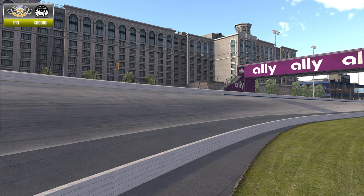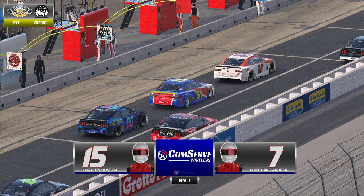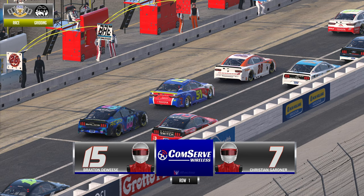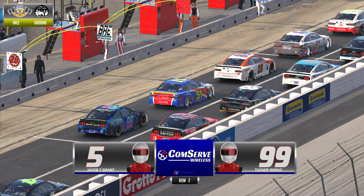It'll be time now to introduce the starting lineup presented by ComServe Wireless as the field begins to grid here for round number 5 of the SNB Cup Series presented by Appalachian Holler Hunters and the Mountaineer Outfitters 150. On the pole, it's Braxton DeWeese in the number 15, to the outside Christian Gardner in the number 7, row 1. Row 2 will find Jacob Grant, Pillsbury, Thanksgiving around the corner, in the number 5, Tucker Wingo, the New Hampshire winner, in the 99. He'll start 4th.